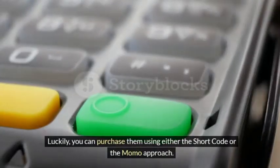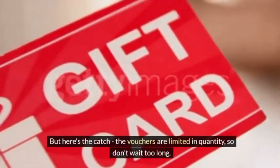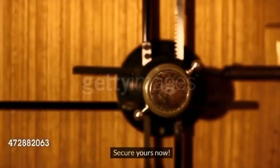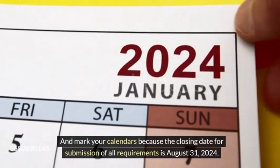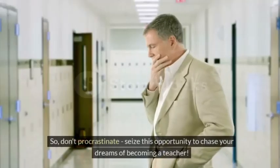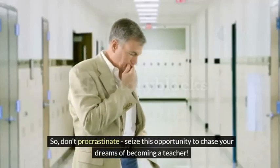Luckily, you can purchase them using either the short code or the Momo approach. But here's the catch: the vouchers are limited in quantity, so don't wait too long. Secure yours now. And mark your calendars because the closing date for submission of all requirements is August 31st, 2024. So, don't procrastinate, seize this opportunity to chase your dreams of becoming a teacher.